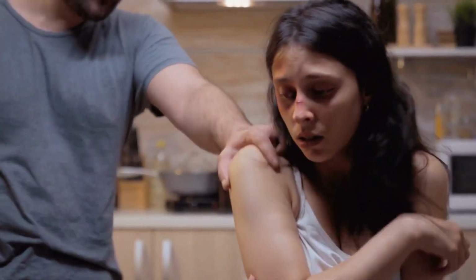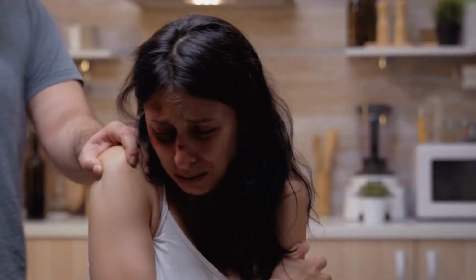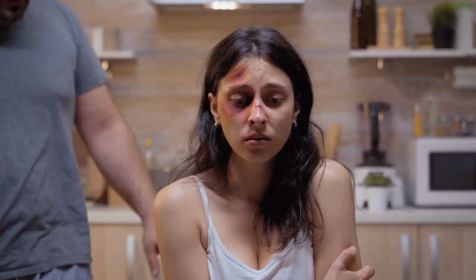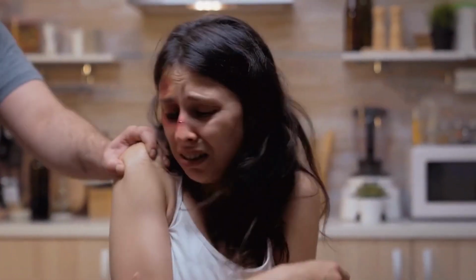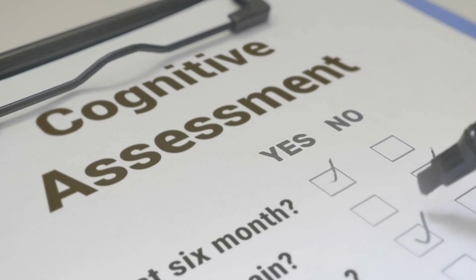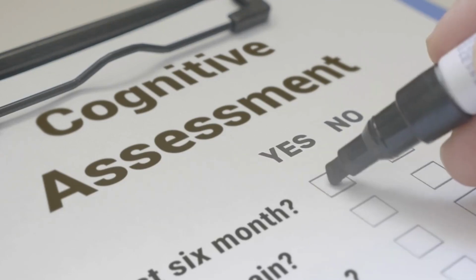Overall, research has demonstrated the critical role that psychological evaluations play in ensuring that justice is served and that the mentally ill and vulnerable are treated fairly by the justice system. By providing objective and accurate assessments of suspects and defendants, forensic psychologists can help to prevent wrongful convictions, promote rehabilitation, and ensure that justice is served for all.